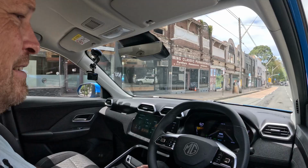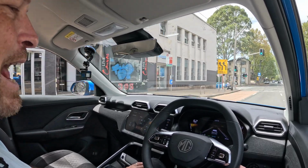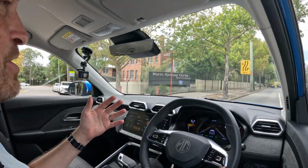Oh my God, that engine's noisy. It's very weird when that happens, especially when you're on a downhill incline and you're not going very fast. Here it goes again, up to 3,700 RPM at 50 kilometers an hour.